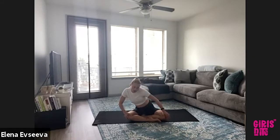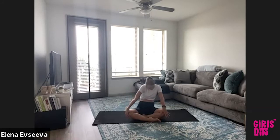Chest forward, then exhale, chest back, round your back. It's very similar to cat and cow. We're just going to the seated position and also stretching out your hips. Let's switch direction, the other side.